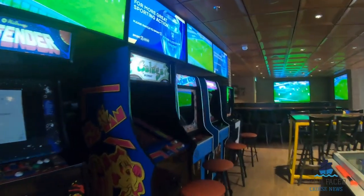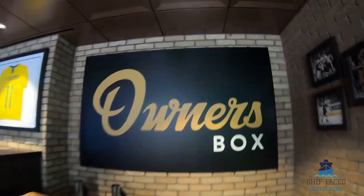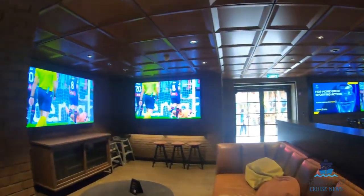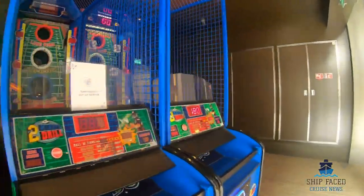The retro machines here, they're actually included. There's a few in there that you have to pay for, and there's some more on the boardwalk as well. In this Playmakers they have the owner's box. You can rent this out if you have a group of you to watch whatever sport you want. This is the arcade outside on the boardwalk. I would also like to add the only channel they don't have is Formula 1, which was annoying as I wanted to watch that.